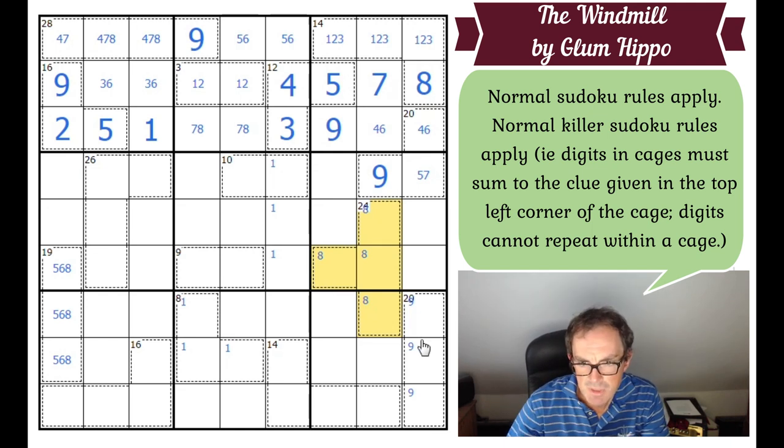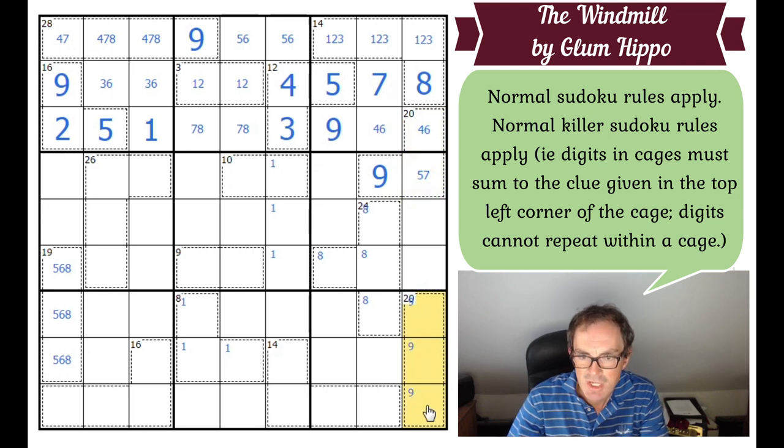Oh, I tell you something we can do. We know that this pair adds up to 11, and we know that this 20 cage has a 9 in it. So whichever version of 11 is used here won't be available to make the 11 balance that we need for this 20 cage. Now, let's imagine this was 4 and 7. We therefore know this will be 9, 5 and 6. If this is 5, 6, this will be 9, 4, 7.